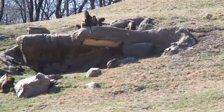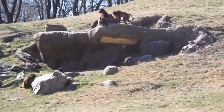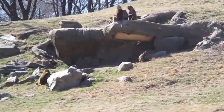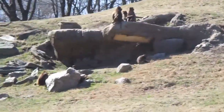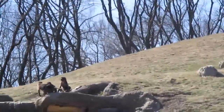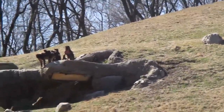I'm over here having a little lunch. Wow, the other one fell. All the way from the top, the little one. Then he fell and he rolled. Oh, sweet. And that was high for him too. Yeah, that was high for him.